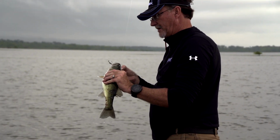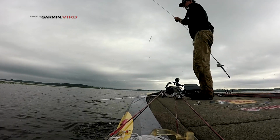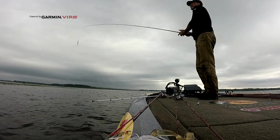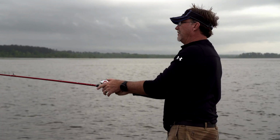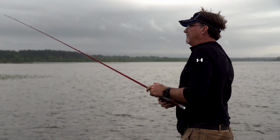He came up from behind and munched on it. Hold still, fish. We'll get that out of there real fast for you. This little guy. You know, I love to fish over here on Rayburn when you get all this hay grass growing. It's just a fun bite.